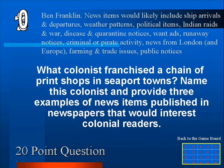News items would likely include ship arrivals and departures, weather patterns, political items, Indian raids and war, disease and quarantine notices, want ads, runaway notices, criminal or pirate activity, news from London and Europe, along with farming and trade issues, and public notices in general.